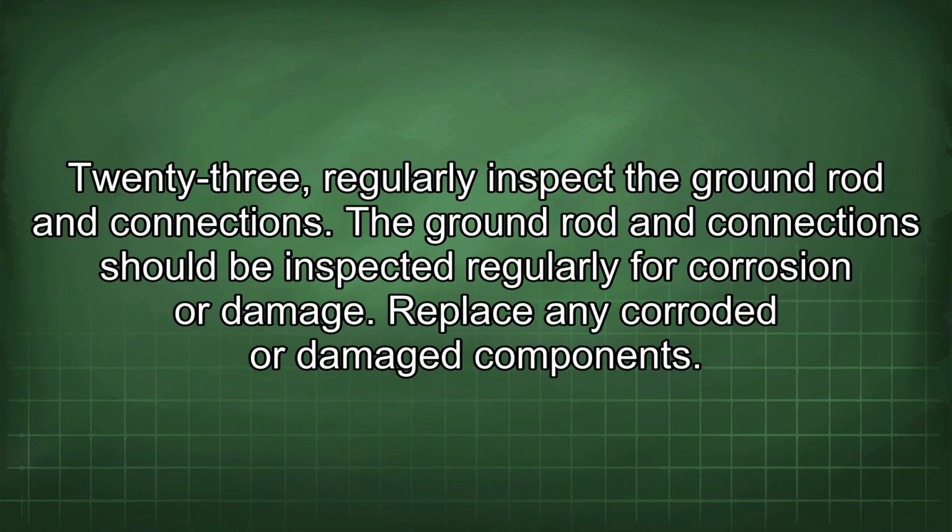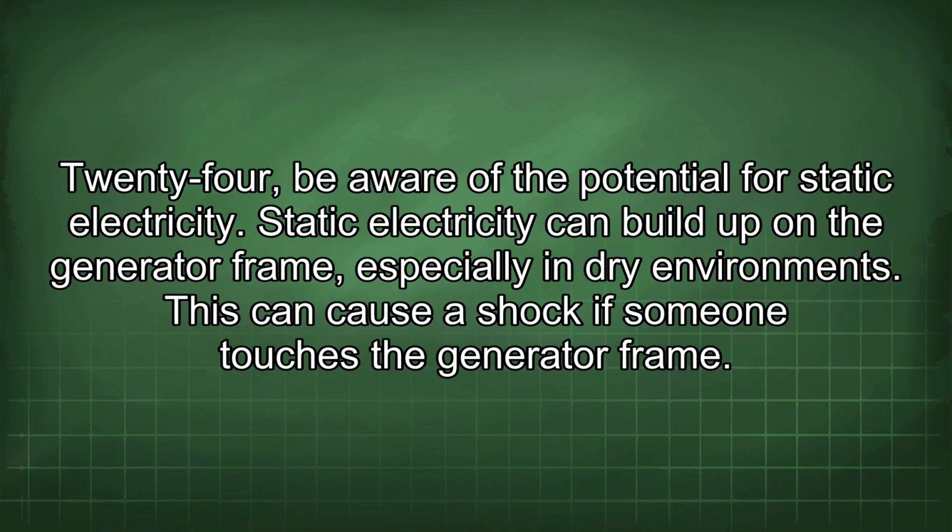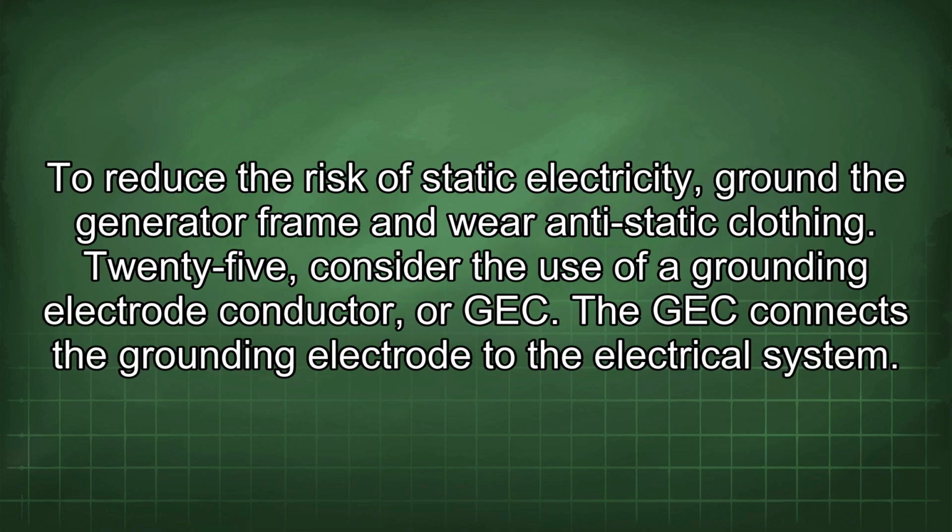23. Regularly inspect the ground rod and connections. The ground rod and connections should be inspected regularly for corrosion or damage. Replace any corroded or damaged components. 24. Be aware of the potential for static electricity. Static electricity can build up on the generator frame, especially in dry environments. This can cause a shock if someone touches the generator frame. To reduce the risk of static electricity, ground the generator frame and wear anti-static clothing.